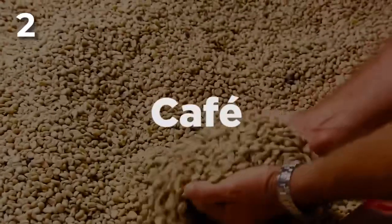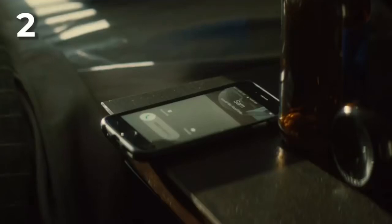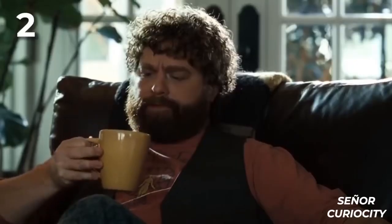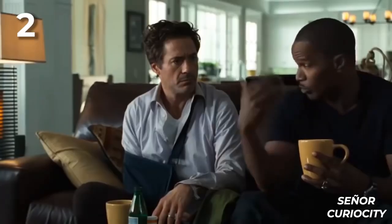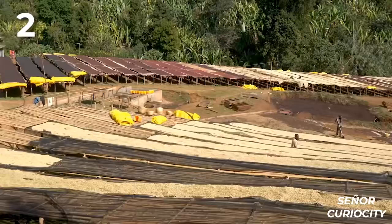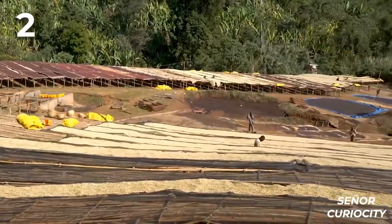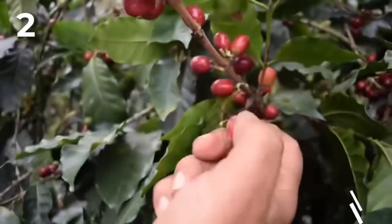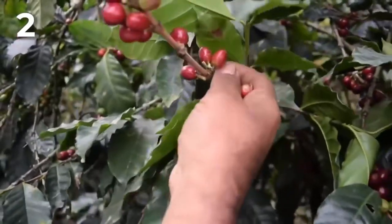2. Coffee. Most people want to start their day right when they wake up, and that requires energy. Energy that we find in a freshly made cup of coffee. And if you're one of those who drink a lot of this energizing brew, you might have wondered, where does coffee come from? Coffee plants are usually harvested in tropical countries like Colombia or Costa Rica, where the climate conditions are perfect and allow this interesting fruit to grow.